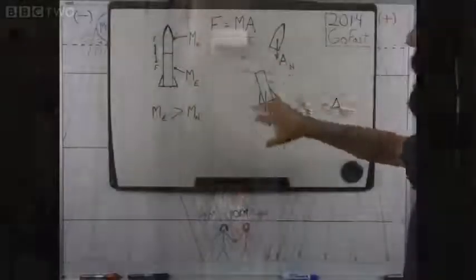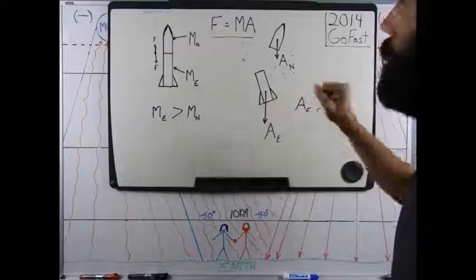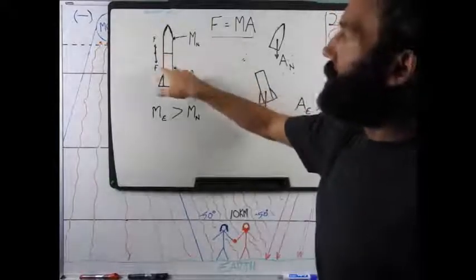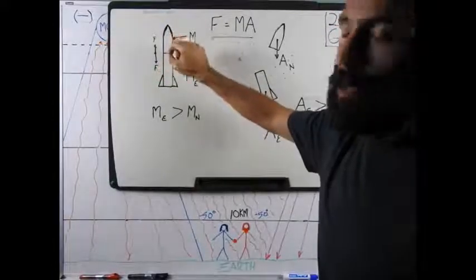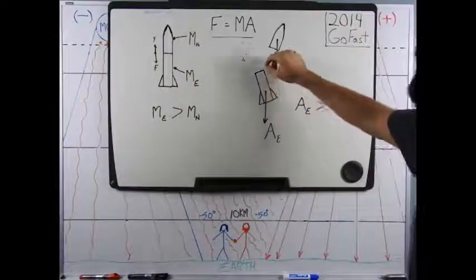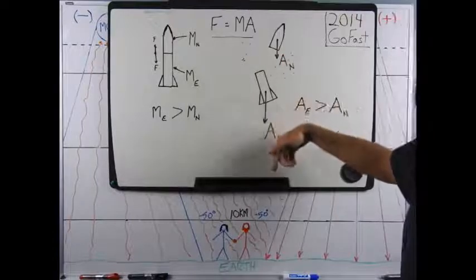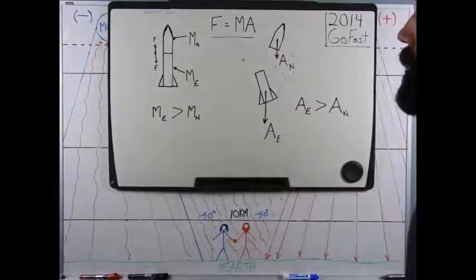Both of these objects should accelerate down at the same rate, unless they're in a liquid, because this one would be more massive, so it would fall faster. Or unless they were forced apart by the stage separation. That would create a force and an acceleration, or an increased acceleration on the bottom stage.